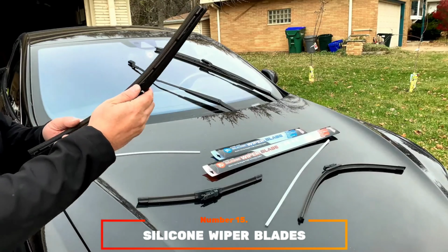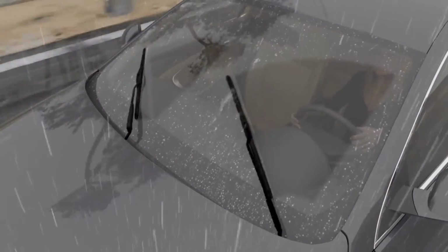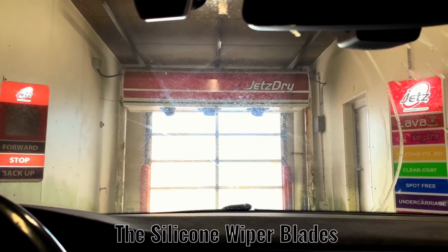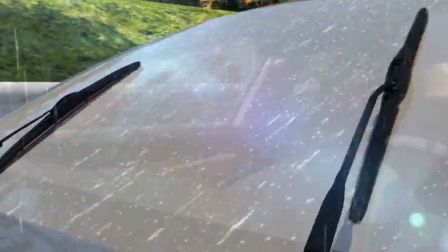Number 15. Silicone wiper blades. Every Tesla Model 3 owner has been caught in a rainstorm with less than perfect windshield wipers at some point. You can't see as well when you have to look through streaks and splashes. The silicone wiper blades for the Tesla Model 3 are made so that you can drive with a clear windshield even if it's raining hard or just a little bit.